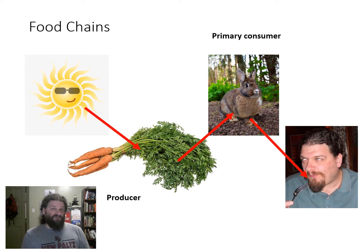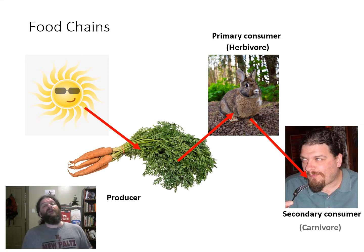The first organisms that consume that energy that's been turned into chemical energy are the primary consumers. You know them as herbivores. And then the organisms that come by and eat the herbivores are called secondary consumers. You know them as carnivores. Remember, humans as omnivores can be both herbivorous and carnivorous.